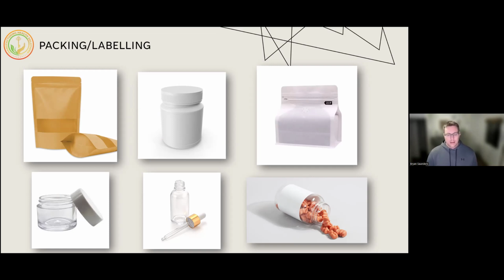And the style and types of packaging, there's a different one for every day of the year. From your humble paper craft bags with the window on the top left, all the way through to your high quality gummy glass jars on the bottom right there. Most people will go with something that's kind of in the middle, either the craft bags or the HDPE jars. Something that is often overlooked or not well thought of until you actually get through the manufacturing process is the labeling that goes onto each of these products.